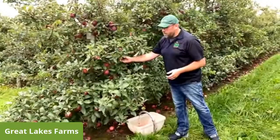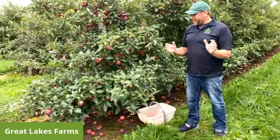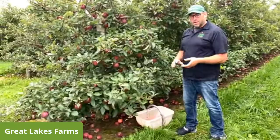So after the summer, what comes after summer? Can anybody guess what season it is? Did anyone say fall? Yes, absolutely. Fall is the best time for apple picking. We get to pick the apples that we've grown all season long. So there is a trick to picking apples. We like to use a little phrase called eye to the sky.